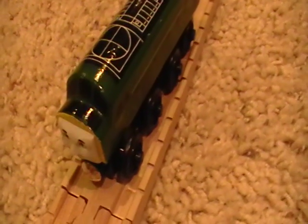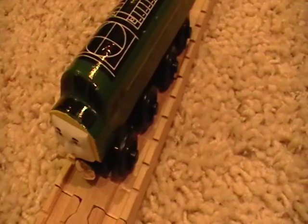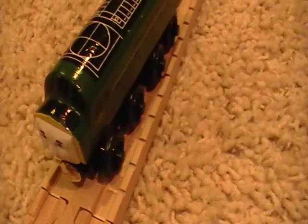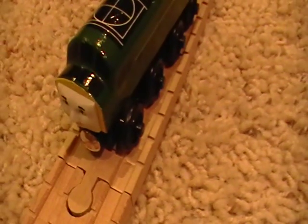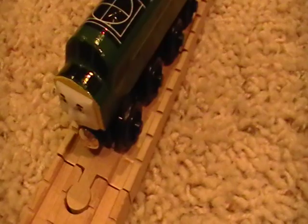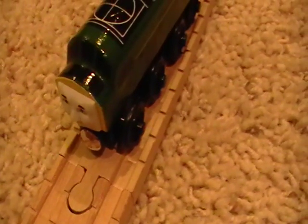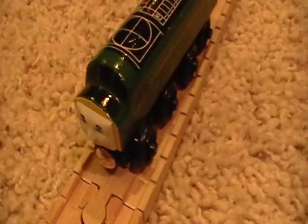For example, if you want to see the brand new Thomas from 2009, I'm going to say no, because A, most people have it, and B, you can watch the first 105 episodes of my series to see it. And I think I've used him enough that you can kind of see what he looks like. Really, that's pretty much it.